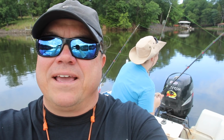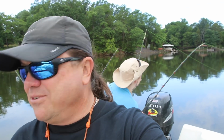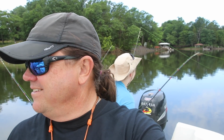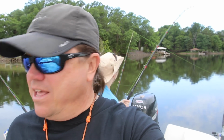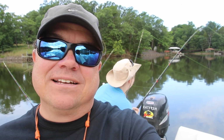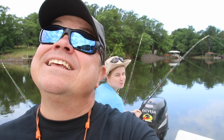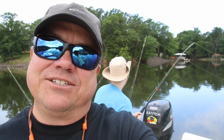So folks, this is what bad fishing looks like on Lake Wylie. I think we're up to, where are we at here? We've caught 8. This is number 9. It's supposed to be really bad, okay? It's cloudy though today, so we'll blame it on the clouds, and that's why we're catching fish.